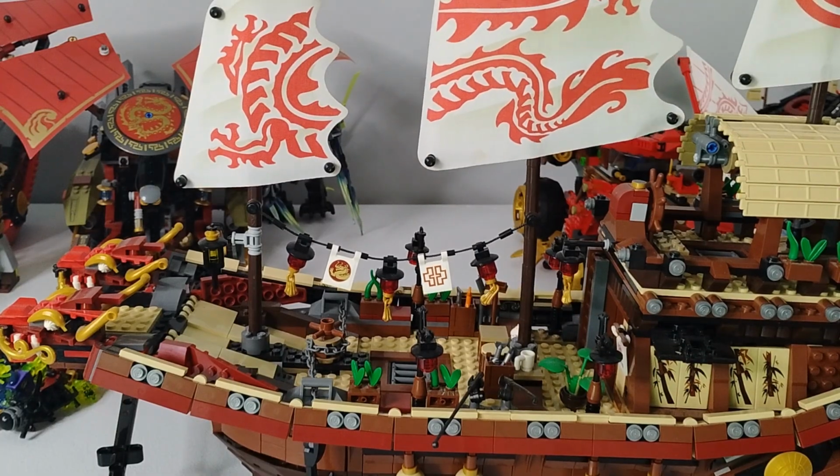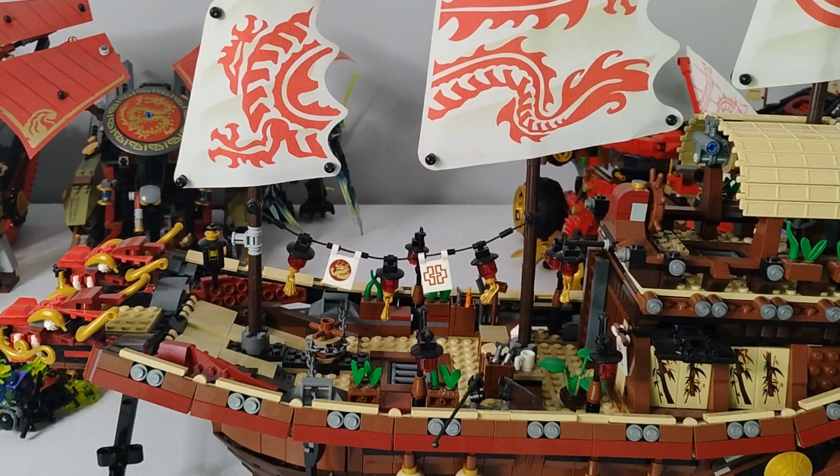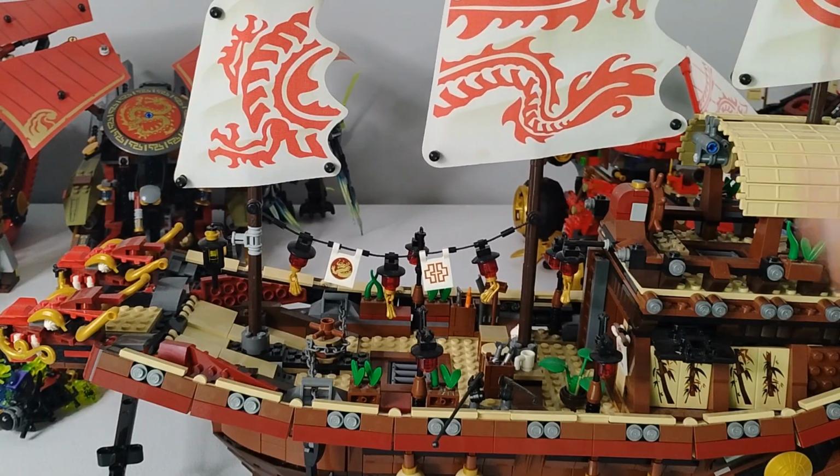The sails are now made of paper. They don't have any action feature, unfortunately. I wish at some point there would be a feature to lower these down so that you could have them folded in like sometimes is seen in the show. But that's not the biggest nitpick. I think it's fine that they don't do that.